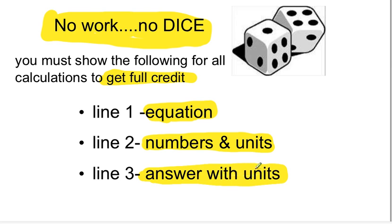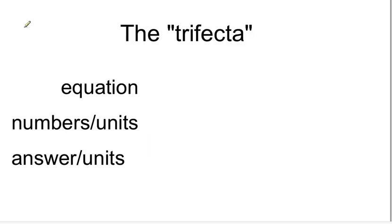And then line 3 is going to be the answer with the units. Now, this is a simplified version. If it's a more complex calculation, there's probably going to be a little bit more work. But I call this the trifecta. This is the trifecta: equation, numbers with units, answer with units.